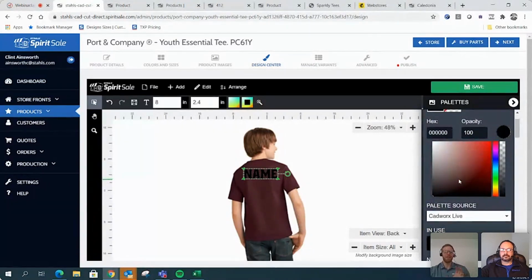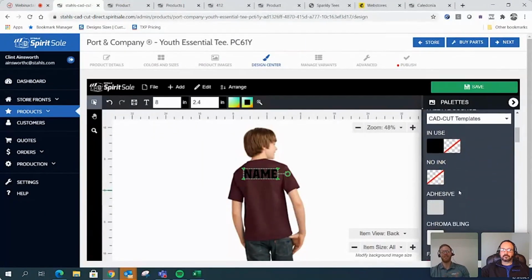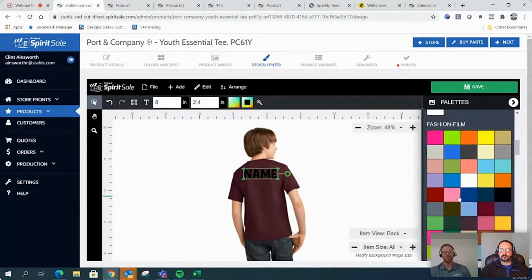So what I really like about this designer is it's very powerful in that you're not just picking out colors, but you're actually streamlining your production process. Within here, I have different color palettes to choose from based off of what my fulfillment is. If I'm going with the CAD-Cut templates, which we are in this case, since I used a CAD-Cut font, then my fulfillment options are that Stahls.com can create this for me by having me add it to the cart, or I could download this file to produce in-house.